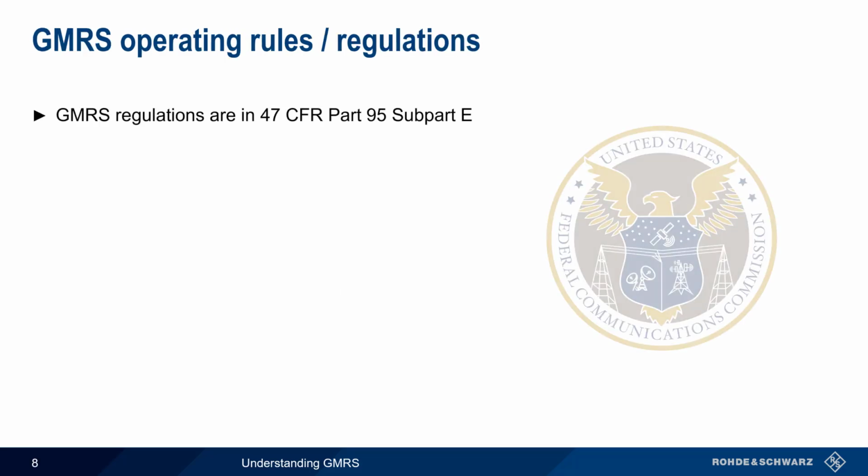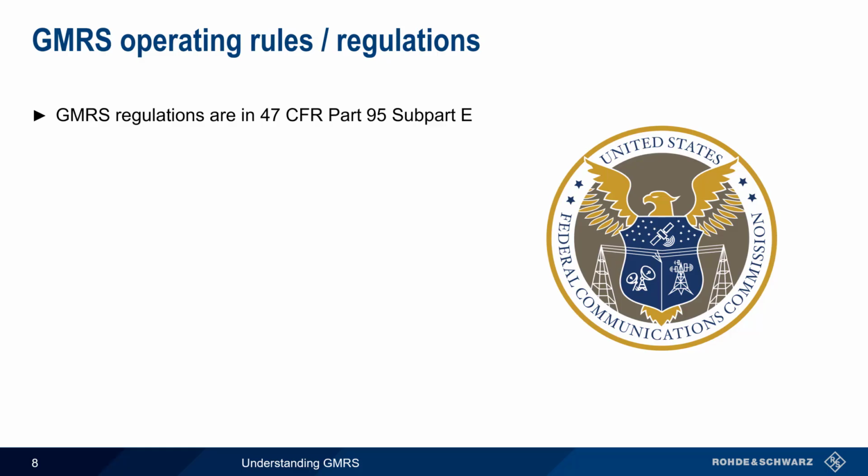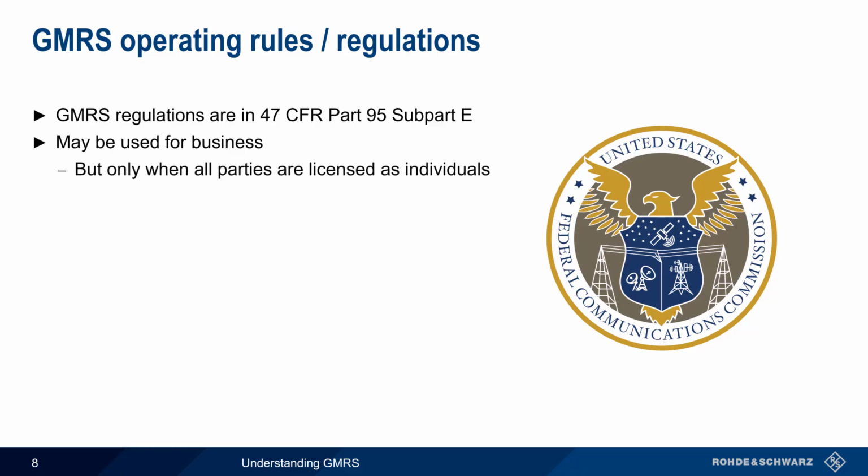47 CFR Part 95 Subpart E contains the licensing and other rules and regulations regarding GMRS. One interesting point is that GMRS can be used for business or commercial activity, but only when the communicating parties are all licensed as individuals.